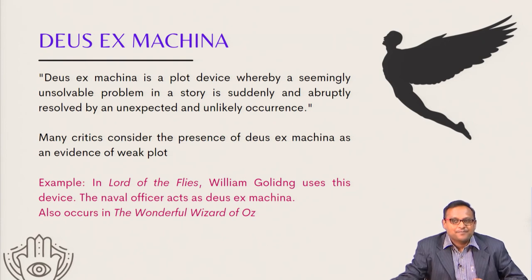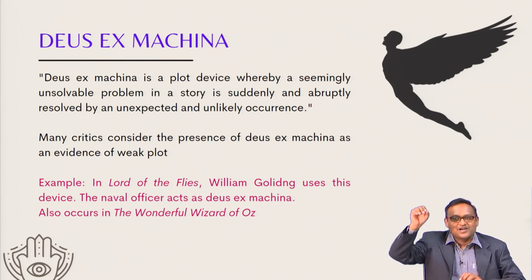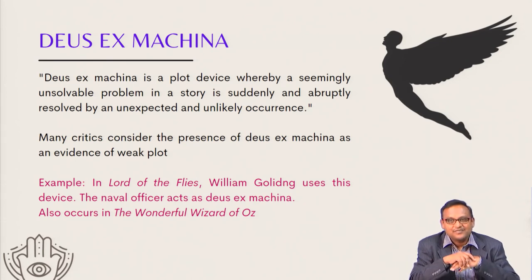Here, when a problem has been there for a long time and the novelist is unable to solve it, all of a sudden the problem solves automatically on its own. Maybe there is a divine intervention. In Latin, it means a divine intervention. It is based on theater. If you have watched any old plays, you realize that the machine of the God was brought down from above, as if to solve the problem. You may also find this device in old movies. So, all of a sudden, with the divine intervention, the problem has been solved.